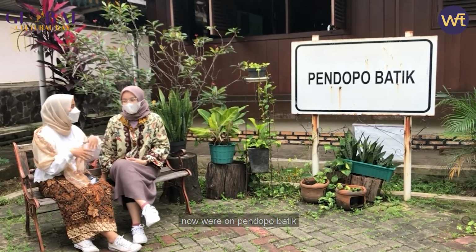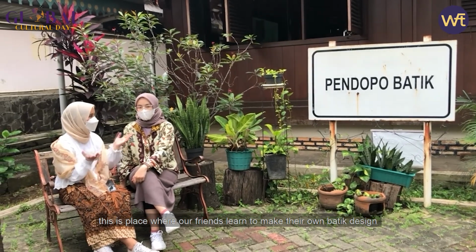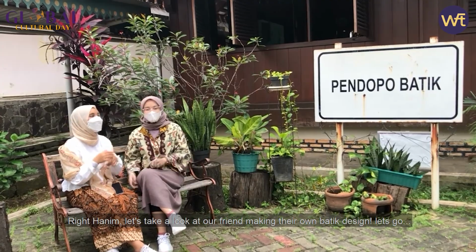Nah, Zahra, now we're on Pendopo Batik. This is a place where our friends learn to make their own batik design. Right, Hanim? Let's take a look at our friends making their own batik design. Let's go!